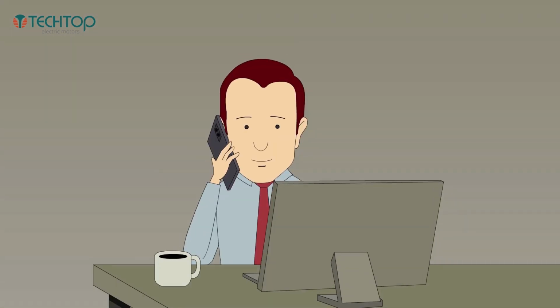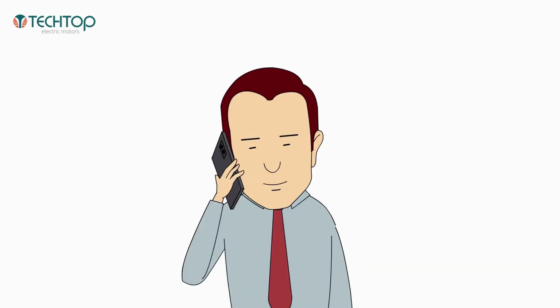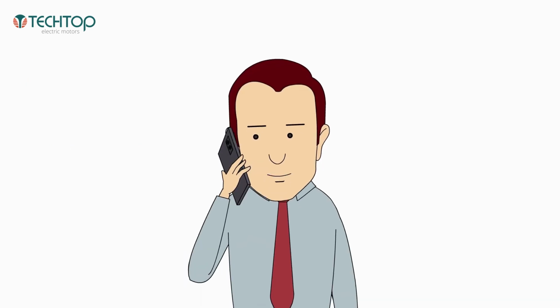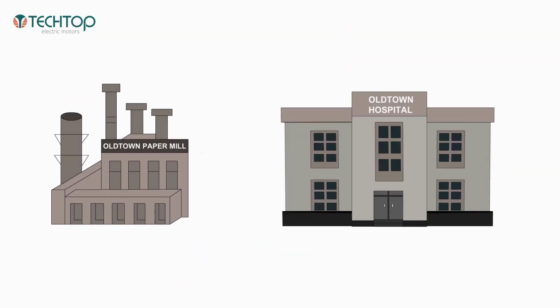One of the vendors, Acme Motors, supplies the 15 HP 4-pole 3-phase motors that power the Model A fan. "Hi, Acme Motor. I need 2 motors shipped to me ASAP." Back on Main Street, Old Town Paper Mill and Old Town Hospital anxiously await their new fans.